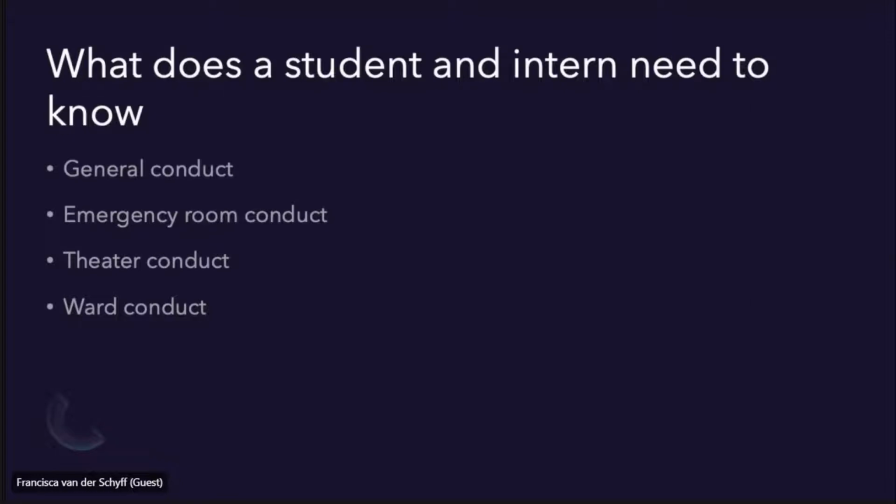So, let's get back to you. What does a student and an intern need to know about general surgery? Just some general tips and tricks, things to look out for to make your life easier as you go through this convoluted road of becoming a clinician, and some of you surgeons. I include the intern because many of you will be interns within the blink of an eye. So I'll give you some general guidelines on general conduct, emergency room conduct, how to behave in theatre, what to expect, and in the ward after care.